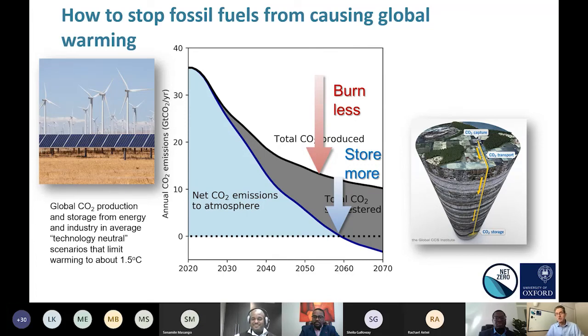Yes, it was cheaper to throw sewage in the river than it is to treat it properly and to make sure that we don't cause cholera epidemics. But that doesn't mean it's a good idea to throw sewage in the river. It's cheaper to dump carbon dioxide into the atmosphere than it is to store it safely back underground, but that doesn't make it acceptable to dump it in the atmosphere. This is the equation we have to strike. If we go to the next slide.